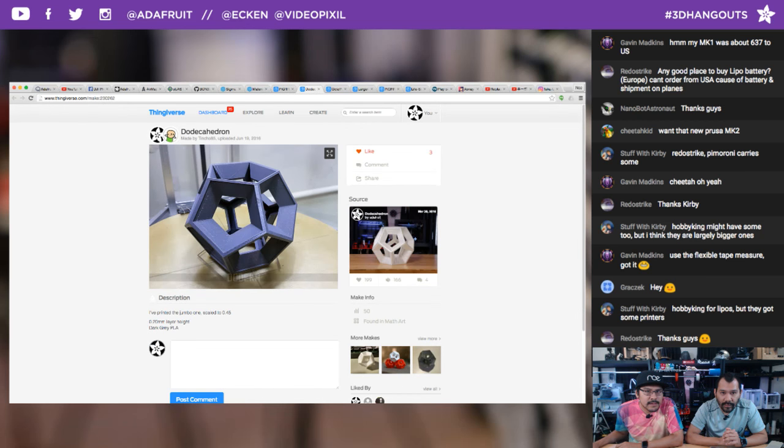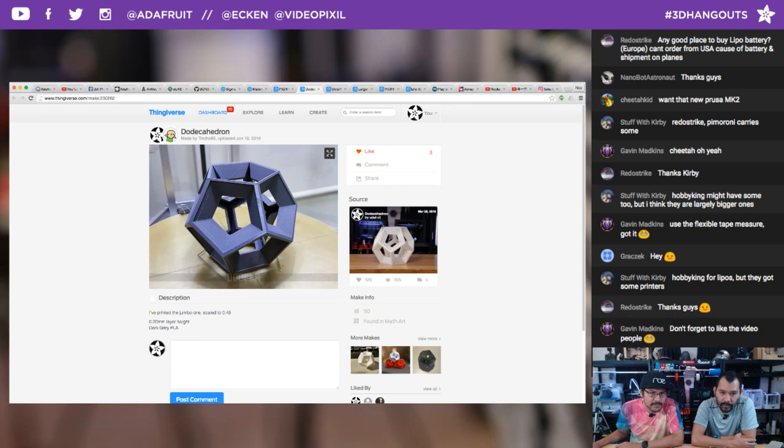This person here, Tinko85, printed the dodecahedron. Printed the jumbo one. Looks like he scaled it up 0.45%. Really cool. Looks great, yeah. 0.2 layer height. Looks great. It's amazing.